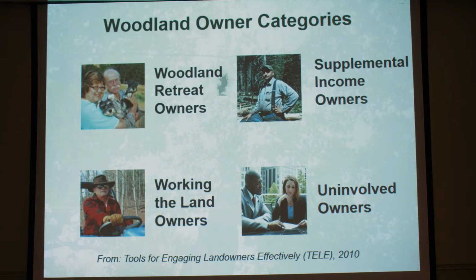I don't know if any of you are familiar with this. Some of you probably are. This is Tools for Engaging Landowners Effectively, TELI, a Forest Service project. And they categorized owners, this is not by acres, this is across all acres, as people who own their woods as a retreat, primarily, who own their woods for supplemental income, those who are working the land type of people, and those who are uninvolved.